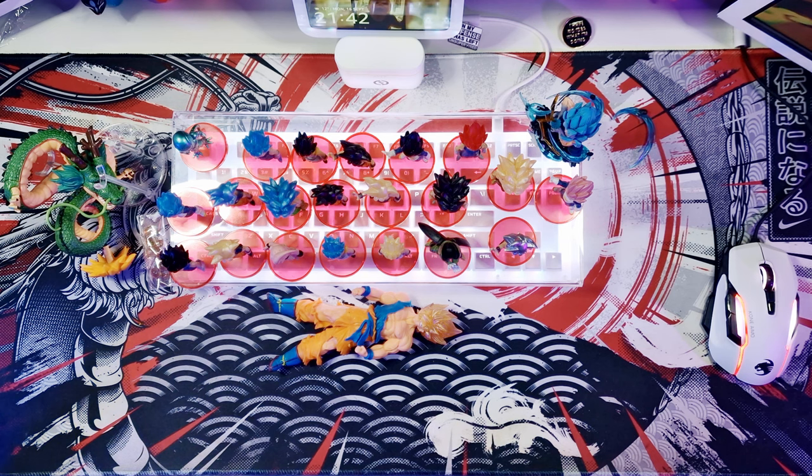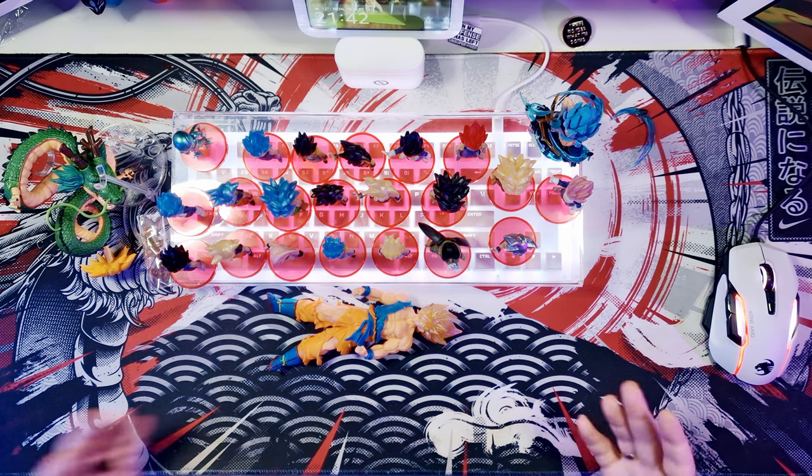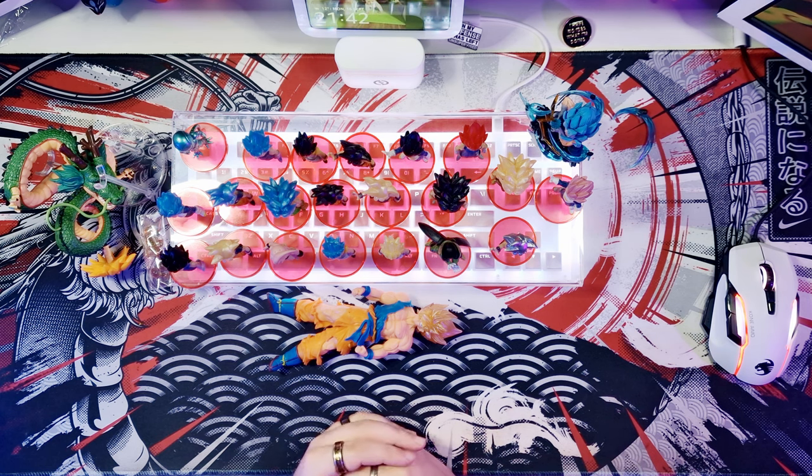Of course, that's a massive difference in price. If you're on a budget or want to get something for your kids, I'd definitely say the 21 piece is the way to go. So Danny, I hope that helps answer your question, and hopefully that'll give you an idea of what you can get from Shein when it comes to Dragon Ball figures.